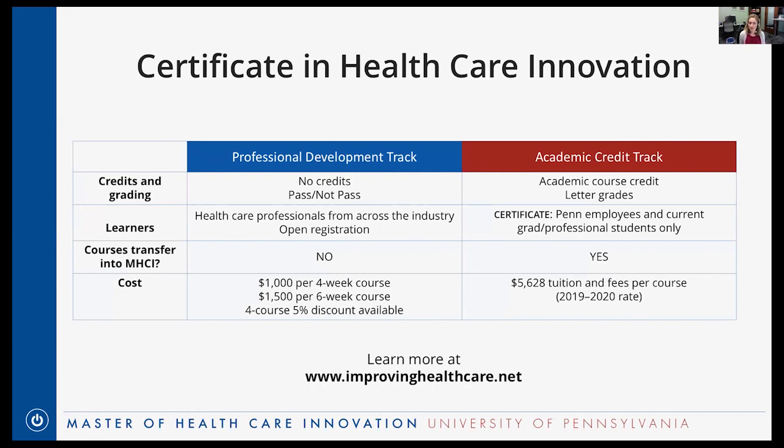Our department does also offer an academic credit certificate. That's the one that Chuck had done. That certificate is only open to people who are at Penn. So Penn employees or students who are already in a professional or graduate program at Penn. Those are academic credit courses. They're equivalent courses to MHCI courses, so those can get transferred into the program. And it's 4 courses to complete that certificate.